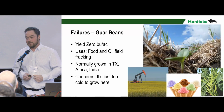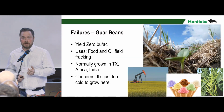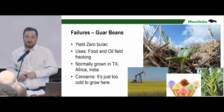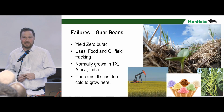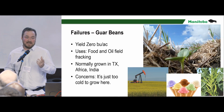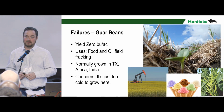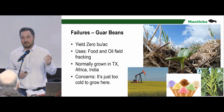Guar beans, another failure. If you've ever heard of guar beans, I'd never heard of guar beans until we grew it. That big picture there at the top is as big as it got. And that's not saying much. It yielded 0, obviously. It just died from seed rot, and it took 2 weeks to come up. And I think it's just too cold to grow in Manitoba, just like the rice.